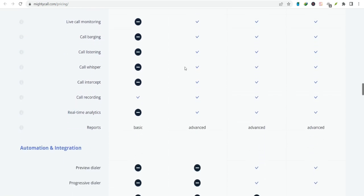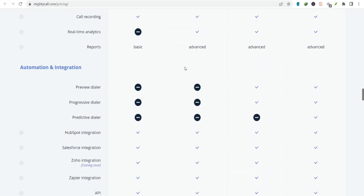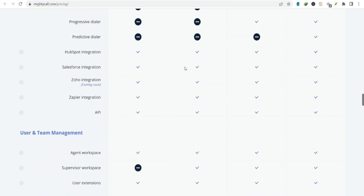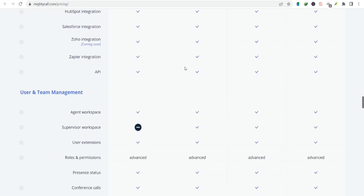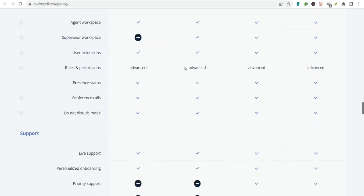Integration is another key aspect of MightyCall. It can connect with your CRM, email, and other business tools. This means you can see who's calling, access customer information, and even log calls directly into your CRM. It's like having all your business information in one place.